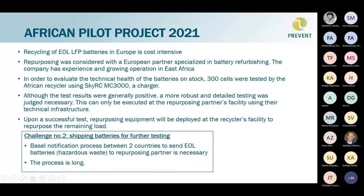So repurposing was considered with a European partner specialized in battery refurbishing. The company has experience in growing operations in East Africa. In order to evaluate the technical health of the batteries in stock, 300 cells were tested by the African recycler using a Sky RCMC 3000 equipment. It's a charger. If you enter this on Google, you will see it. It's a small unit. Although the test results were generally positive, more robust and detailed testing was necessary.